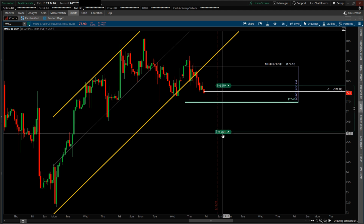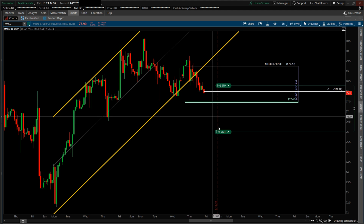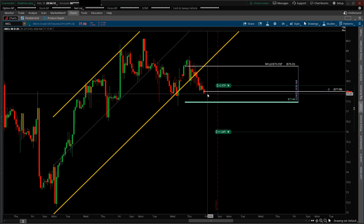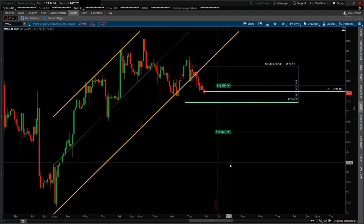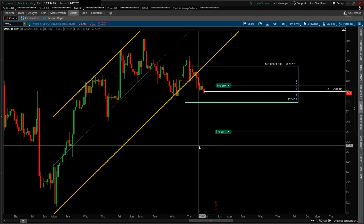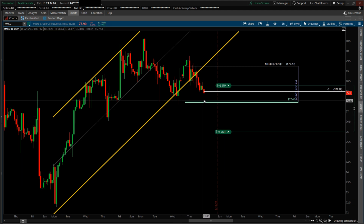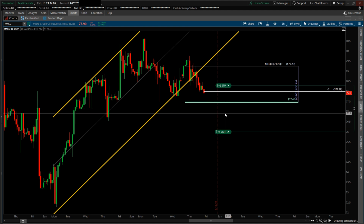I have the second contract open. It's going to be my runner. So if there's a strong move to the downside, then I would consider leaving this trade open, possibly once it retests this level down here. But that's another day for me to evaluate depending on the price action.